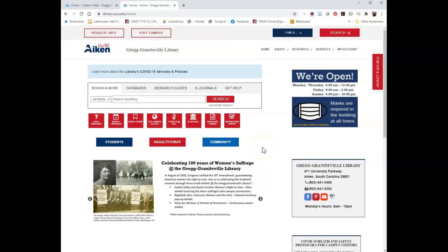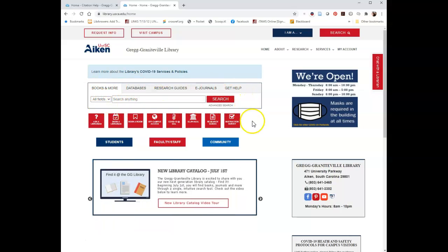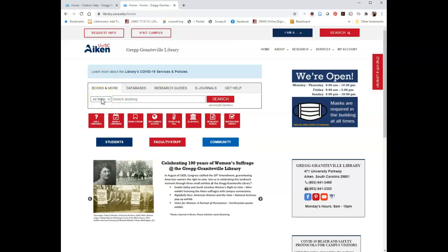Also, just very quickly on the library's homepage, I'll show you that in this center search box, this is how you will find information in the library. The Books and More is the default tab, right? That's how you search the library's catalog.